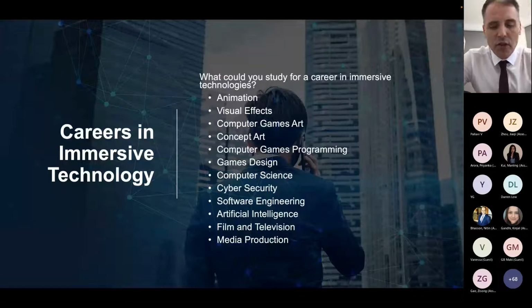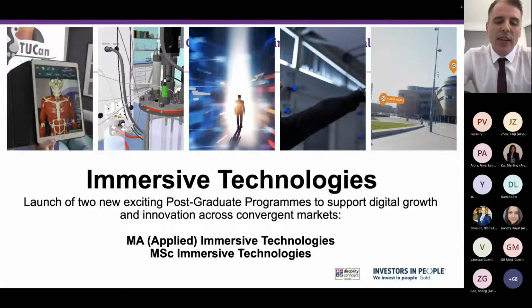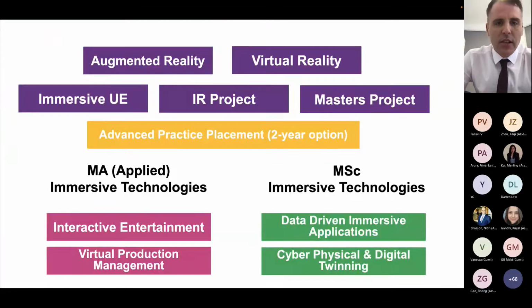My background is a documentary filmmaker, and a few years ago, I wouldn't have been dreaming about using green screen technology and game technology to be able to create the experiences and films that I'm creating. So our MA Applied Immersive Technologies and our MSc Immersive Technologies are two distinctly designed programs to cater to these new sectors and all of the different technologies and case studies I've just been talking about. The design of the two programs you can see on our website, but to give you a flavour of the kinds of modules that students will study in this space, they are on screen now.